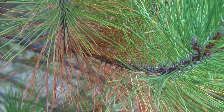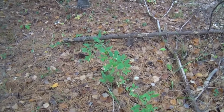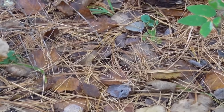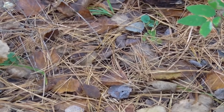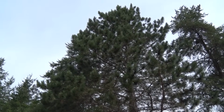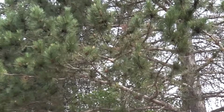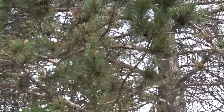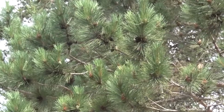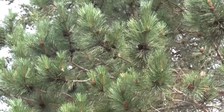So don't be concerned if you walk through a pine forest about this time of the year and you see it littered with yellow pine needles and you look up and you go, oh my gosh, what's happening? That's natural too. If you look at an old red pine, it's always bare of needles on the inside of the branch. Those needles aren't getting much sunlight anymore, so their opportunity to photosynthesize is gone. So why support those needles?